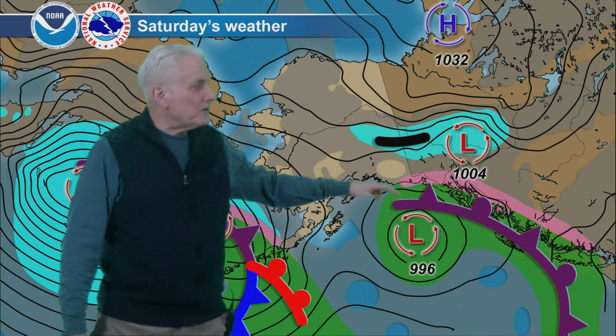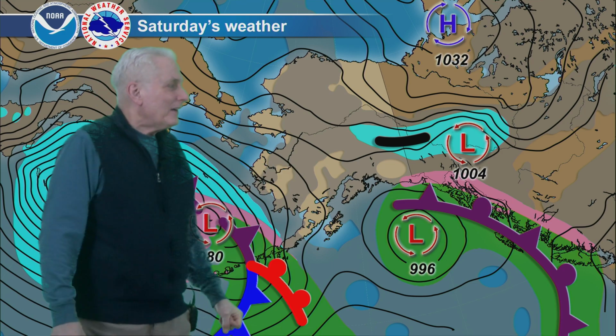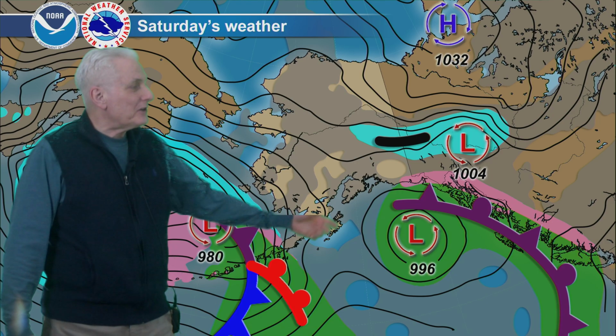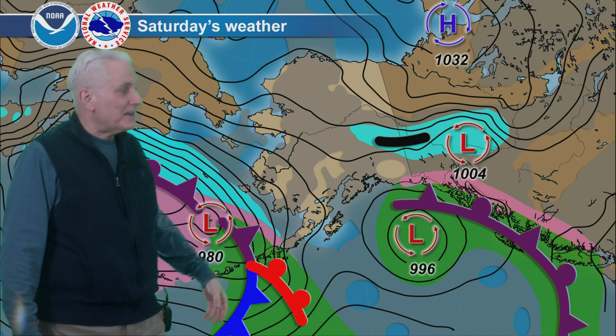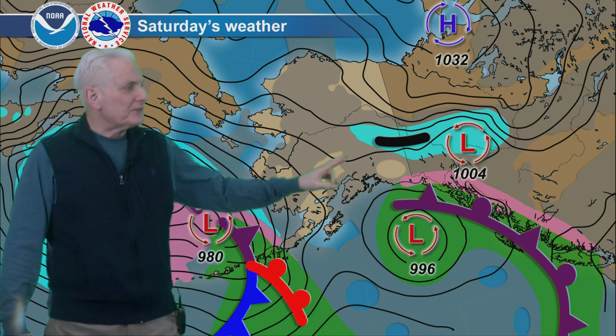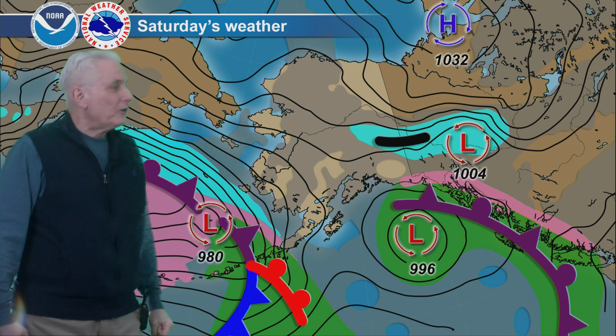And a weaker front here keeps it wet over the southeast coast. And the trough has some light snow showers here for the upper Tanana Valley, 40 Mile Country, and along the eastern Alaska Range, but dry across southern Alaska, western interior, and just about all of the interior except along this trough. We'll see dry conditions with a pretty good chance of some sunshine, including Kodiak Island.